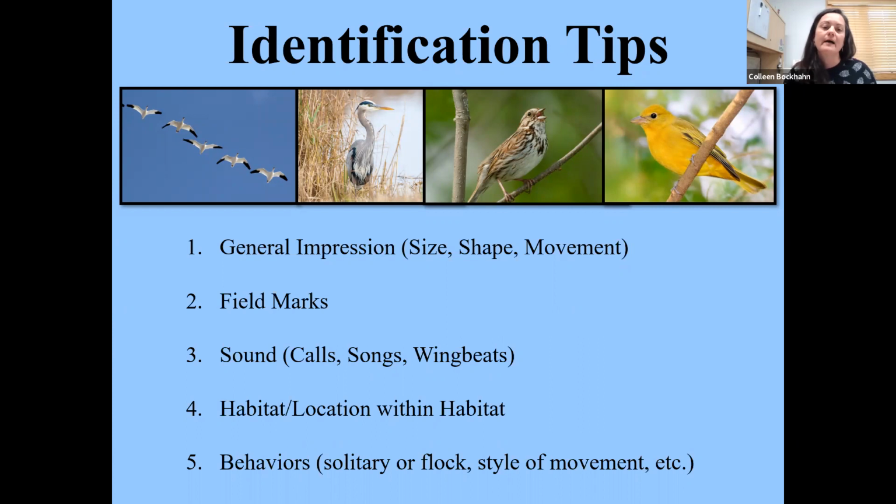So not just the type of habitat it's found in, but where. So we can go as far as to say there are certain birds that love to be at the very tops of trees almost all the time. So for example, that bird on the far right is a summer tanager. They love to be way up in the treetops, so it's super hard to get a really good look at them. And then we have other birds that like to sort of be in the mid-story, and other birds that like to be in low sort of shrubby areas, and even ones that spend most of their time on the ground.